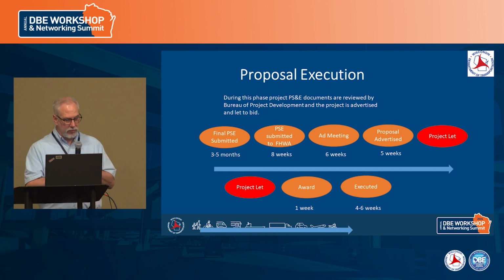So once we've delivered that final PS&E, and as Tony mentioned, most of our PS&Es are delivered a year early to help with managing the budget. If there were funds available, these projects could be moved up. But when we do have a final let date decided and a final PS&E is submitted, that's typically 3 to 5 months before a project letting.